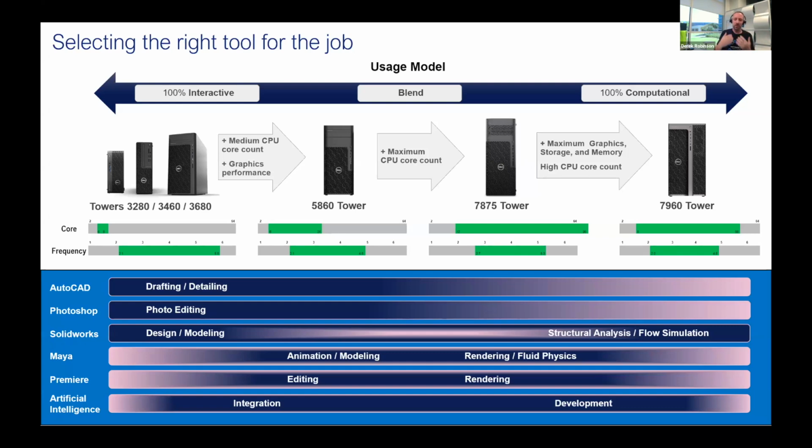Now, you can see a few examples of that. Underneath there, you can see CAD, Photoshop, SolidWorks, which is also a CAD application, Maya and Premiere in the media and entertainment kind of space. Of course, I don't know if you've heard, but we talked a little bit about artificial intelligence throughout the course of this webinar. But you can see kind of where those applications sit.